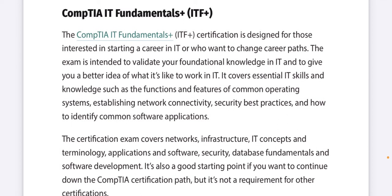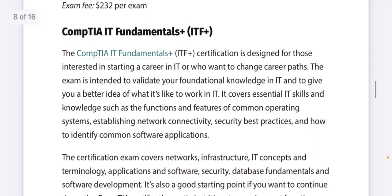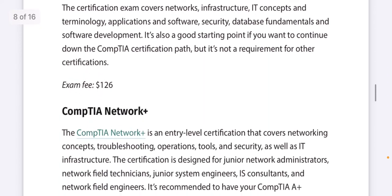The CompTIA IT Fundamentals Plus covers essential IT skills and knowledge, such as the functions and features of common operating systems, establishing network connectivity, security best practices, and how to identify common software applications. The certification exam covers networks, infrastructure, IT concepts and terminology, applications and software, security, database fundamentals, and software development. It's also a good starting point if you want to continue down the CompTIA certification path, but it's not a requirement for the other certifications. And the exam fee for the CompTIA IT Fundamentals is $126.